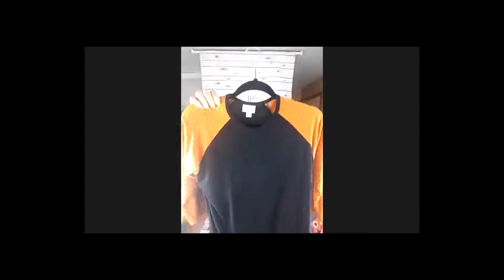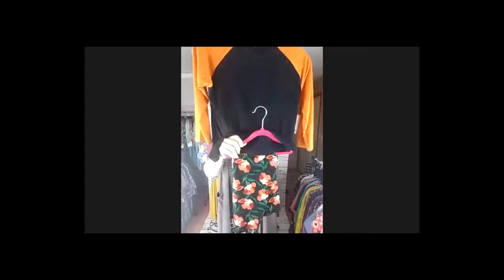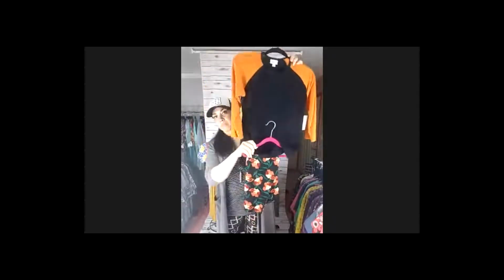And this one is too small for me, but it's a small Randy, and it is ribbed. But it has some orange and red in it. And I love it with this floral Cassie. So again, you have the smaller scale stripes on the sleeves, and then the larger scale floral on the bottom.